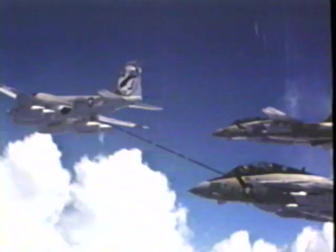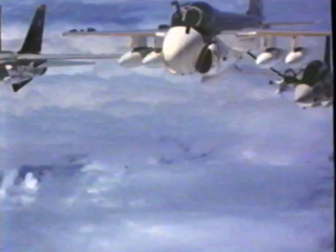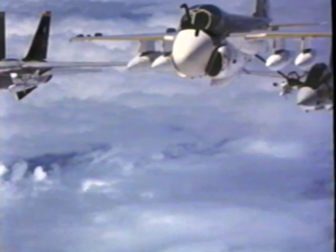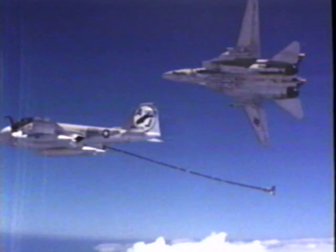Well, periodically, when we're recovering airplanes, for whatever reason, an airplane does not get aboard when he should. He's not able to catch one of the wires, or the deck may not be ready. Well, fuel is obviously a critical factor in the equation. A strict procedure is enforced for carrier aircraft regarding fuel. Weather permitting, a tanker is kept in the air at all times during flight operations. If an aircraft has made several unsuccessful attempts at landing and is running low on fuel, it will be sent up to the tanker to refuel.